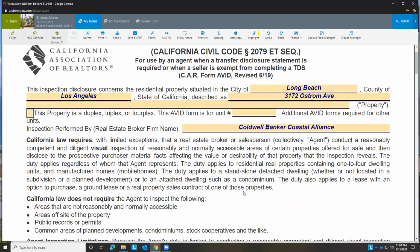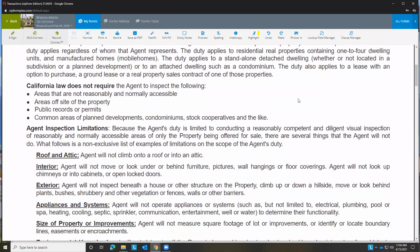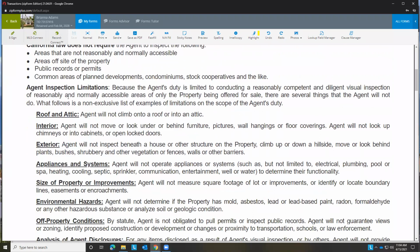When I started in this business, there were 3 little lines on the TDS where the agent could write anything they noted. And that is just not enough area to point out things that may or may not be wrong with the property. So they came up with this new form.